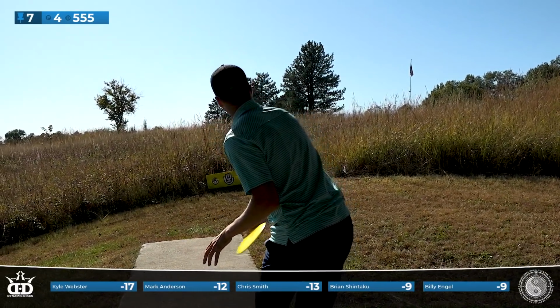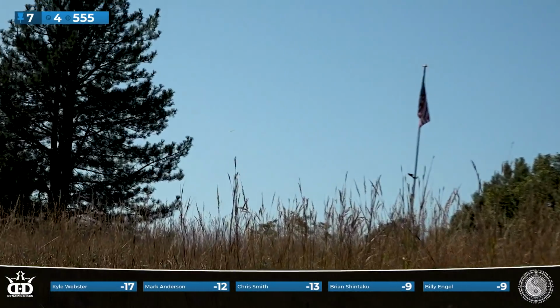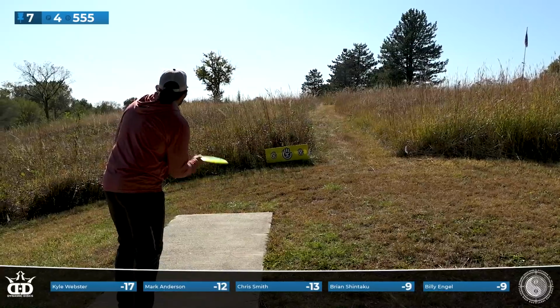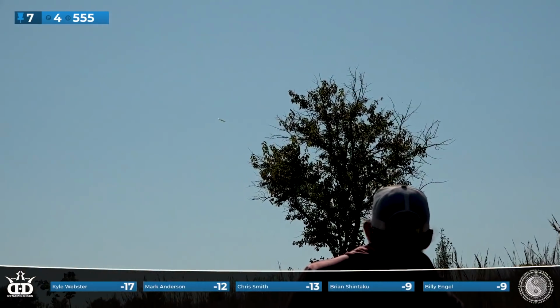Okay. Yeah, almost everybody just plays up the right side here. Throws right at that flagpole, just to the left of it. The two mistakes, this is kind of one of them. Yeah, that's getting tight, pinched behind some of the pines at the top of the hill. Wow. Forehand here.